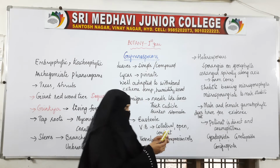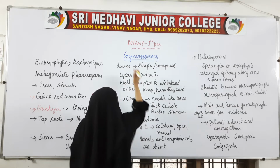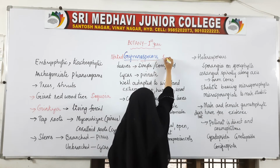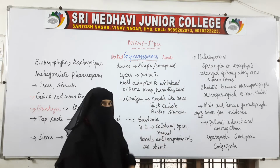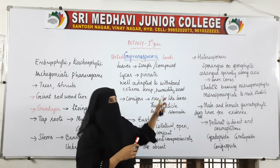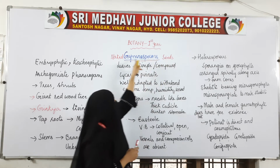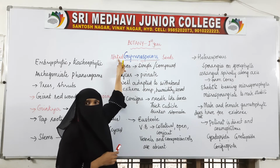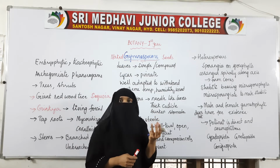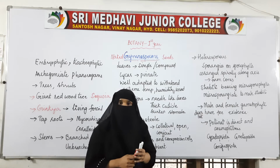Gymnosperms. In the word, gymnos means naked and sperms is seeds. Gymnosperms are the plants which produce seeds, but these seeds are naked. That means they are not enclosed in the fruit, that is, they are not enclosed in the ovary wall.